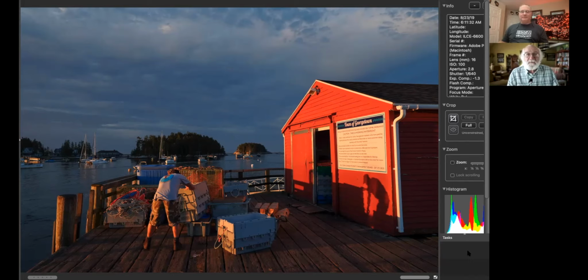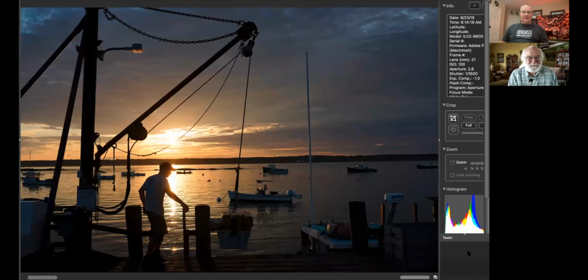So I always tell my students, when they're covering situations, think of it as visual note taking. Don't think of what your batting average is going to look like on your photographer's baseball card, you know, 24 out of 36 on every roll of film. That's not a statistic that applies to us. And here he is again, working the same situation. That's the third frame from the same situation. It's a really great example.